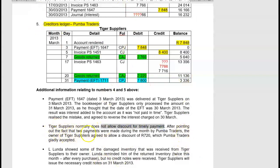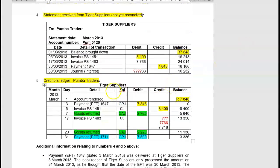After pointing out the fact that 2 payments were made during the month by Pumba traders, the owner of Tiger Supplies agreed to allow a discount of 720 Rand, which Pumba traders gladly accepted. Well, they have accepted that, but have they posted it? I don't see it here somewhere. No. And the same thing on the statement.